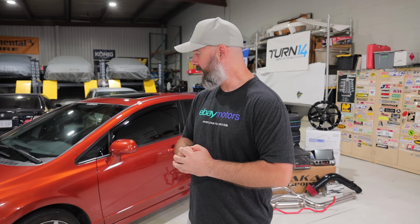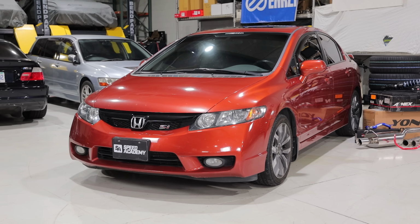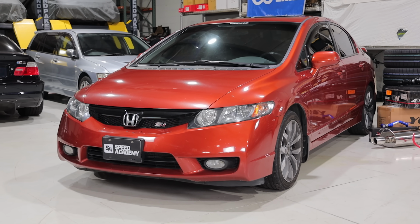And as far as this car goes, well, who doesn't love an 8th gen Honda Civic Si sedan? I think it's one of the cleanest, best looking Sis ever built. I am a big fan of this chassis.